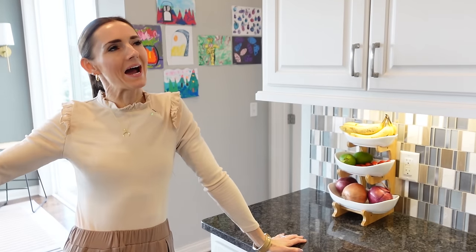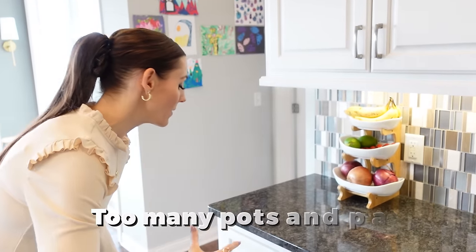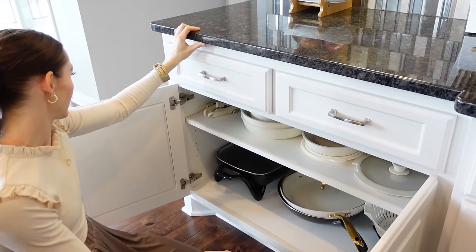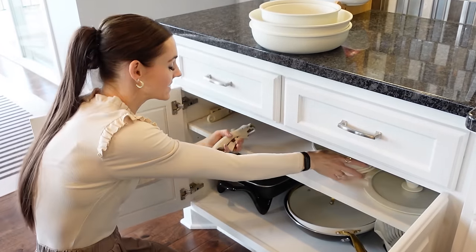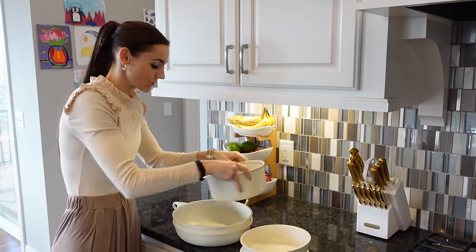Number 17, the pots and pans situation. By the way, everything I've done here today, I've said this before, but I've been guilty of as well. Too many pots and pans. If you're a family of two or a family of three, why are there so many pots and pans? And the little solution, I showed this in a previous video, you guys loved it, is this. So you don't have all these wonky handles around. Look at how nice these store right here.